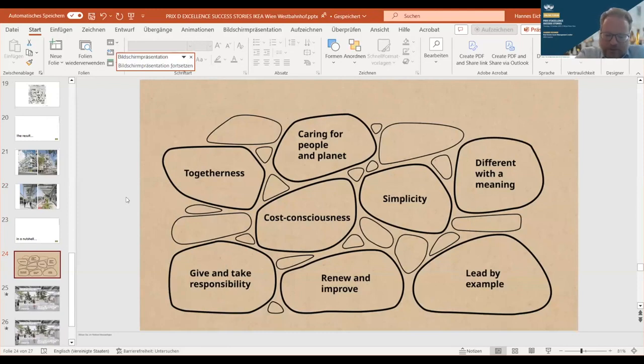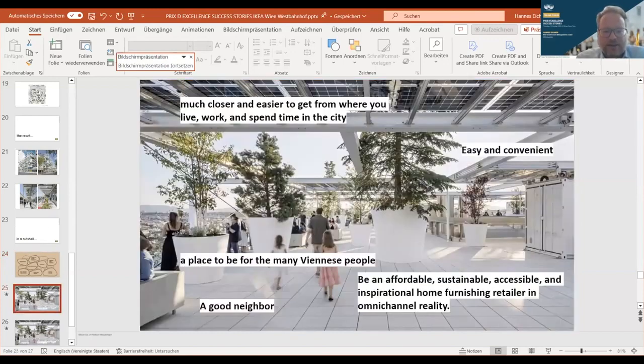Renew and improve, one of our core values. Whatever we can do better tomorrow, and different with a meaning. So ask what if, and IKEA is not like others, so we're always thinking out of the box. And caring for people and planet is also one thing to mention here, that we have the possibility to make a significant and lasting impact today and for generations to come. So this was our foundation, always taking it in mind.